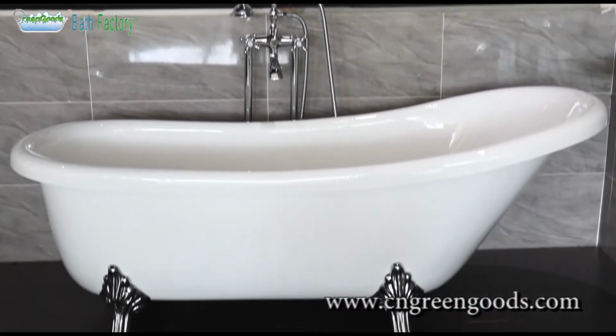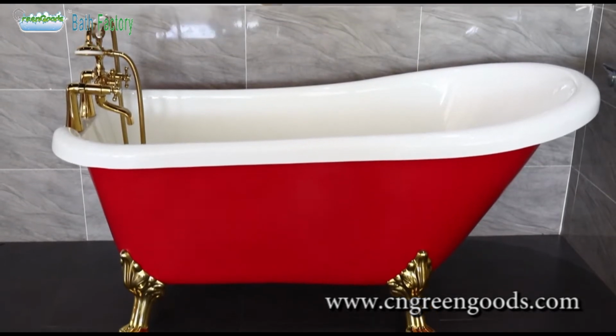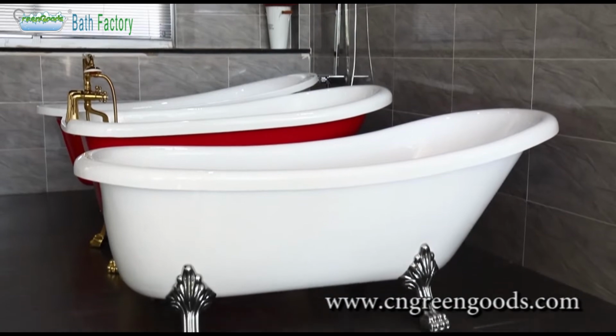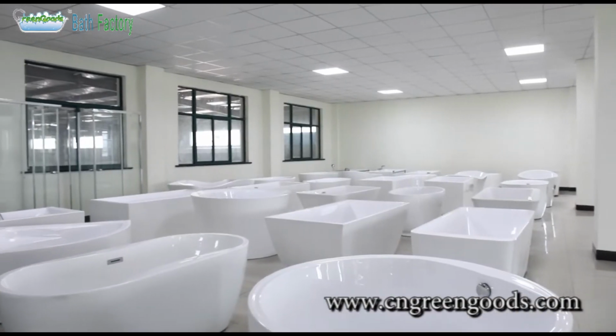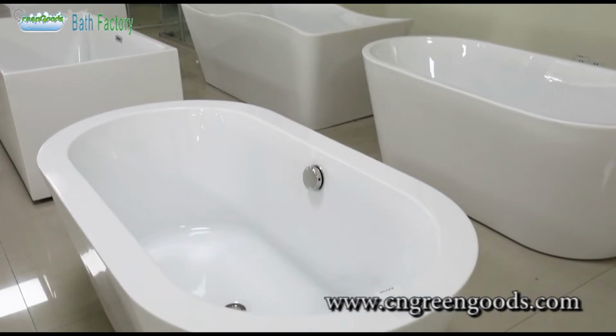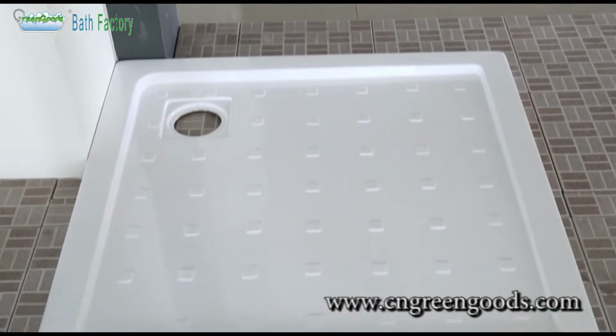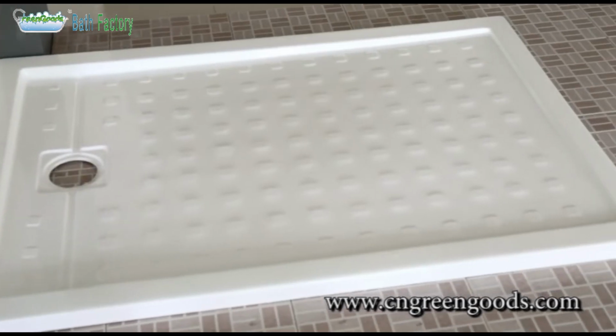Xuancheng GreenGoods Enterprise Company Limited is a professional manufacturer of acrylic bathtubs, shower trays, and shower enclosures in China from 2003. Since the establishment, we have built a reputation for offering the finest products to our customers all over the world.